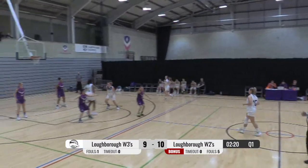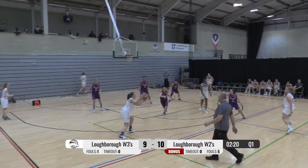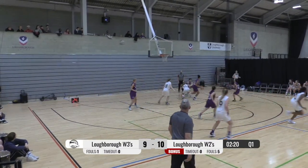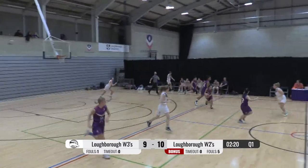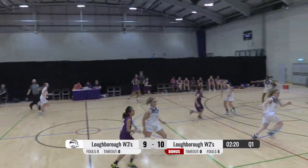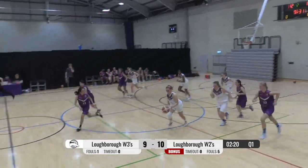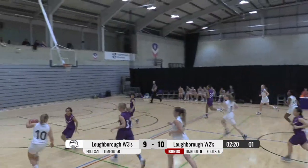Ball gets dribbled up. There's Grace Roberts bringing the ball up top, passes it off, and it's just off the right side of the rim. There's a chance at the three to go. Ball gets passed. Miscommunication there. Just can't hold on to it.